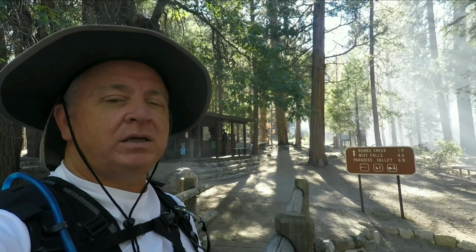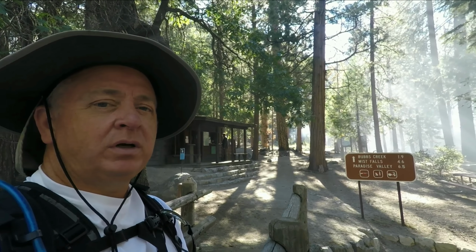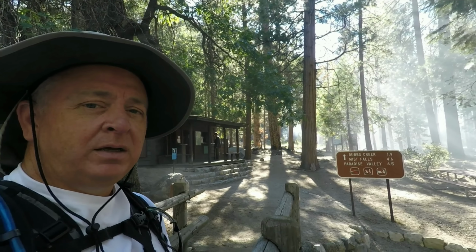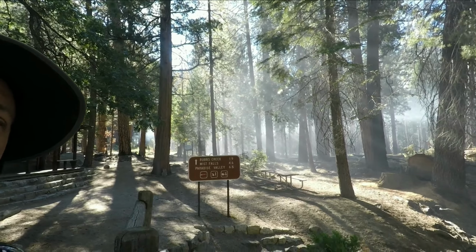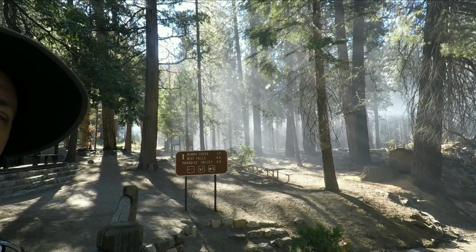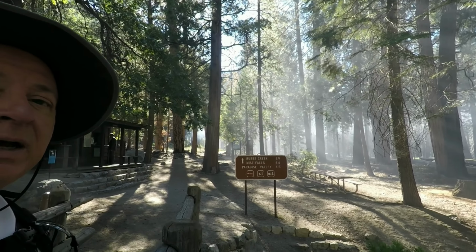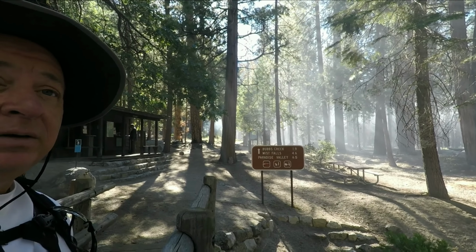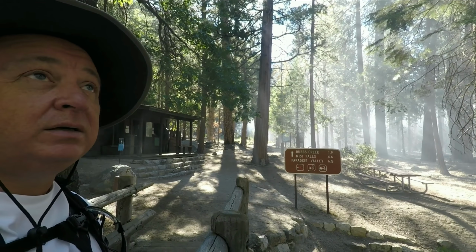I am in Kings Canyon National Park in Southern California, and we're going to go down the Mist Falls Trail today. It's 4.6 miles, as you can see. A lot of smoke in the air because they had a prescribed burn, and now it's fizzling out and they're just letting it burn, but hopefully it doesn't ruin our pictures today.